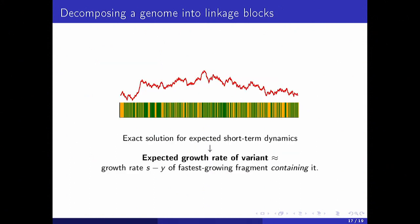We can also go beyond these hand-wavy arguments and exactly work out what happens. Suppose I give you a particular block of genome. I say that the effect size of the first variant is this much, the second variant this much, and specify all the effect sizes. We can work out mathematically what we expect the growth rate of any individual fragment, any individual variant within this large block, to be. And it looks a bit ugly, so I don't actually show it here.